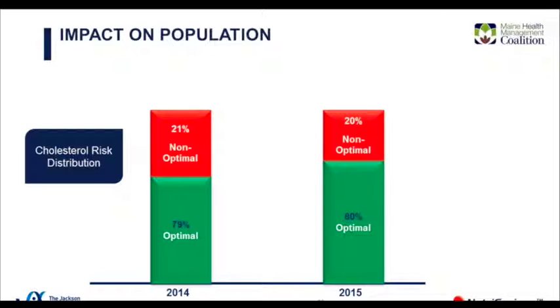Similarly, we were also tracking the cholesterol risk distribution because that also is a cause of many of the diseases. And as you can see, we had a 1% change between 2014 and 2015, where the population was in the optimal level or the suboptimal level. Again, NutriSavings is one of the drivers, but I'm sure people were doing some other physical activities and other things as well. But nutrition component really drove home the message to employees of eating healthy, and we are seeing the results here. Next, please.